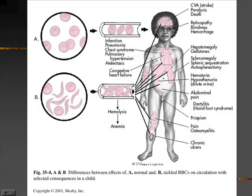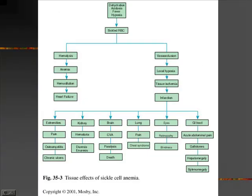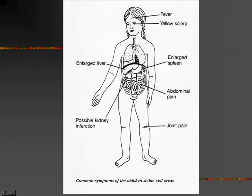And as those cells clump up, they also break down. So you end up with anemia because those sickled cells get damaged and break, and you don't have enough red blood cells. So that's the anemia part. Now, many things can trigger the sickling of those cells: dehydration, acidosis, fever, hypoxia. All those things will make the cells sickle worse, so you get worse problems. So we want to avoid all those things. And here's just a kind of a tracking down all the different systems that get damaged and how that happens. Here's another picture kind of showing the different areas that are affected.